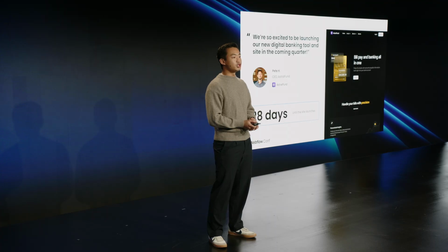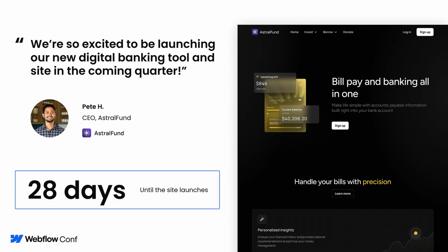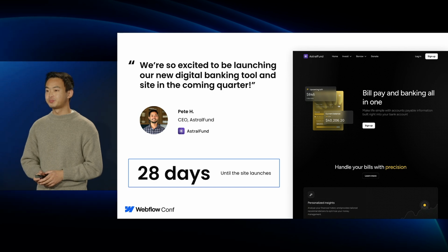So let's take a look at how Webflow is going to address each of those needs of our growing enterprise customers. To do that, I want to introduce Pete. Pete is the CEO of a company called Astral Fund, a fast-growing fintech company. And Astral Fund is about to launch a brand new credit card, which is super exciting. The challenge is, Pete is extremely ambitious. The team only has 4 weeks to get a brand new site up and running before the product launches.